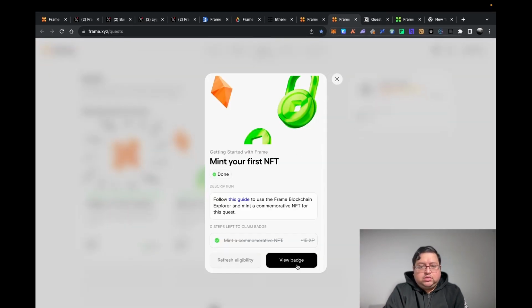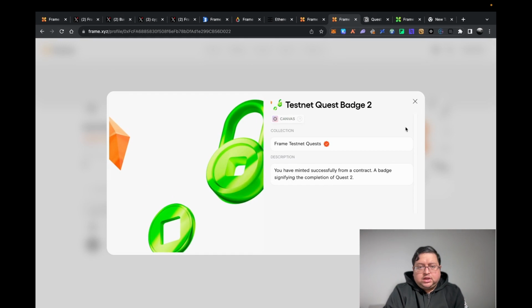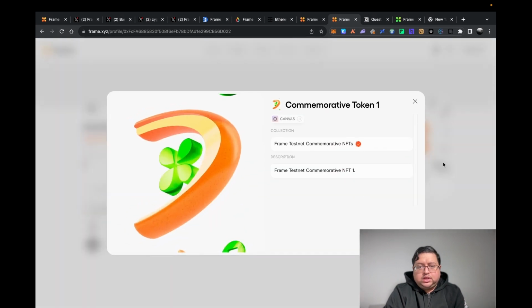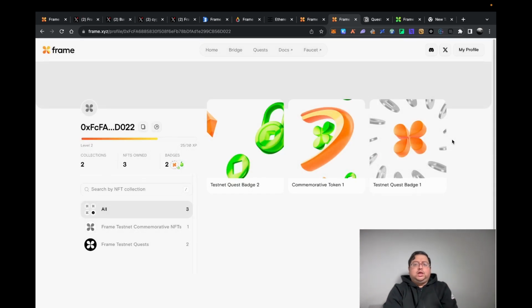Okay, so view badges. You can see I've already got 3. I think I was supposed to have 2, but I think this is just saying that I got 2, and these are the actual NFTs. Anyway, I believe this project is going to be quite high caliber when it comes out. They've put some interesting names behind it. They haven't done any public raising, but I'm pretty sure, like 99.9%, that they've got some sort of funding, or they might launch some token or do a pre-sale or something. But this seems like a project that's very early on, guys.